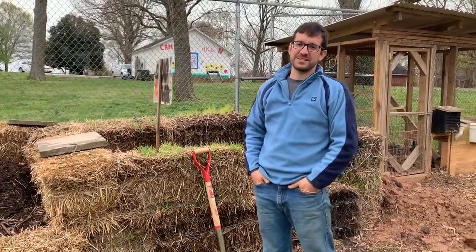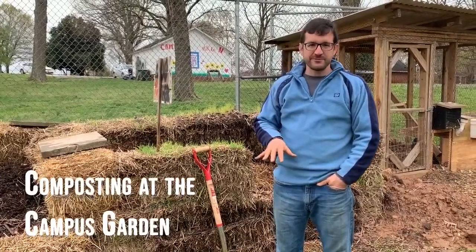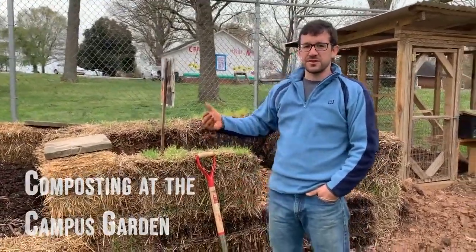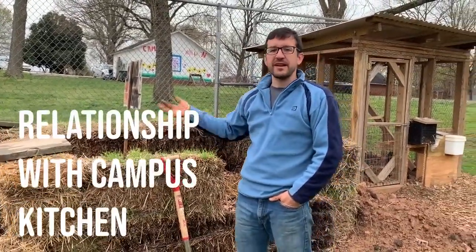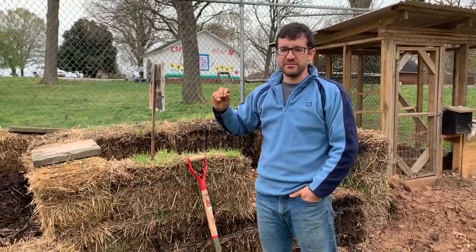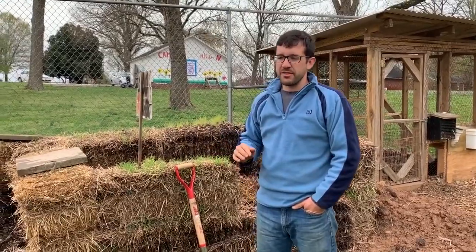I get a lot of questions about how do I compost at home. We have a relationship with Campus Kitchen that I mentioned earlier, where the students are collecting food waste from local grocery stores, bringing it back to campus, preparing it, and any of that food waste comes out here. So we have this steady supply of food waste. We're composting hundreds of pounds of food waste every month.